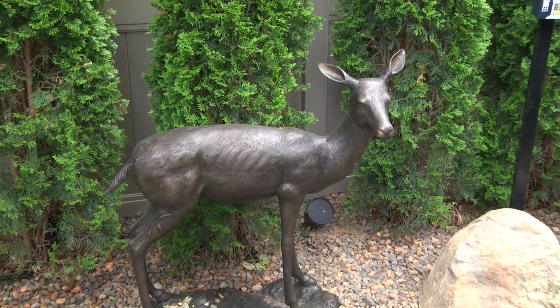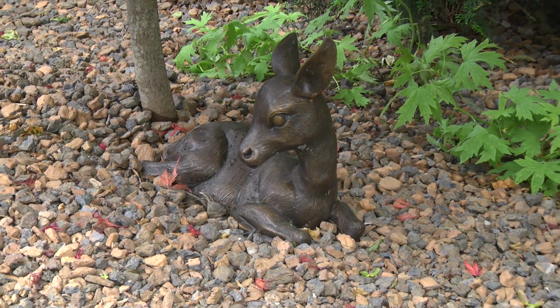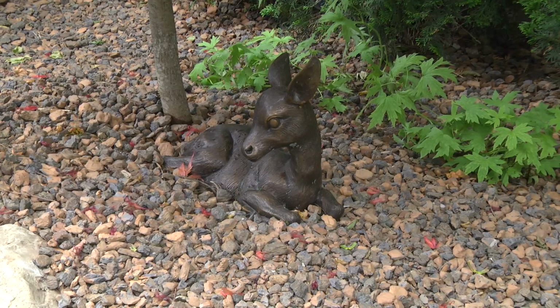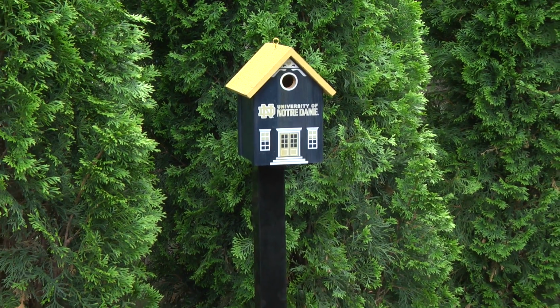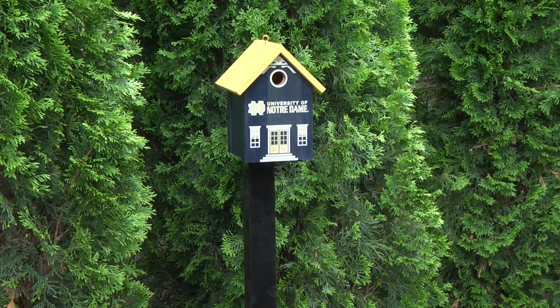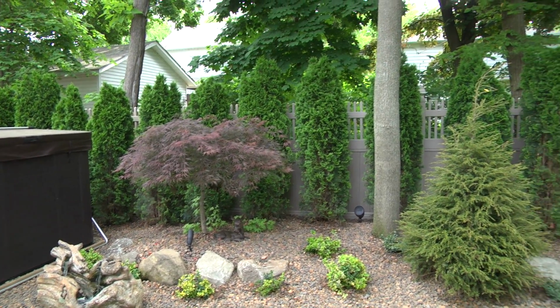We've got a bronze deer, and if you look over there to the viewer's left, you see a little fawn underneath that red leaf Japanese maple. I like the Notre Dame bird feeder there. Just this morning, Pamela shared with me that that was actually a gift that she received, and thought that that was a great spot for that.